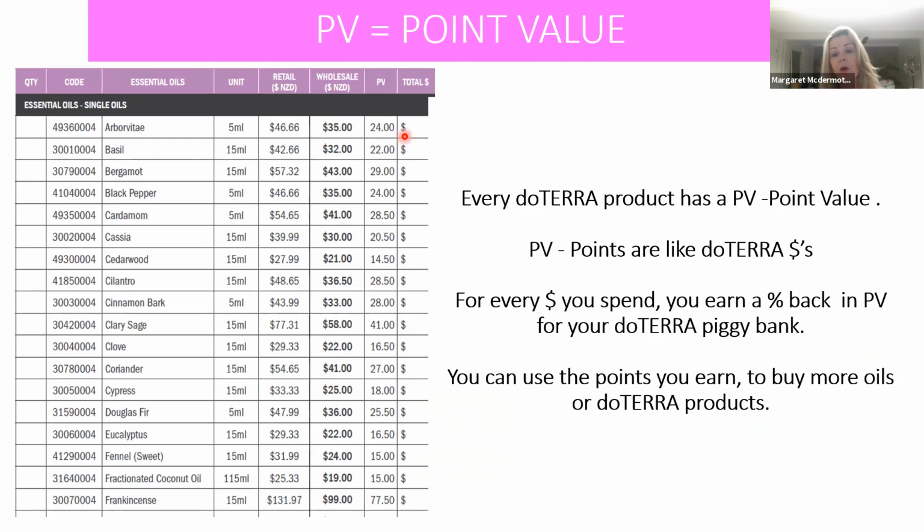PVs, just think of them like a doTERRA dollar. Because doTERRA is a global company, they need to have one standard. This is why they have a PV, and think of it like a doTERRA dollar. For every dollar you spend, you earn back a percentage in PV or points that go into your doTERRA piggy bank for you to spend at a later stage. You can use the points you earn to buy more oils or doTERRA products which you wish to buy.